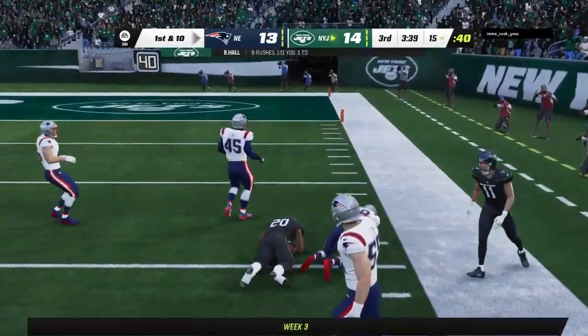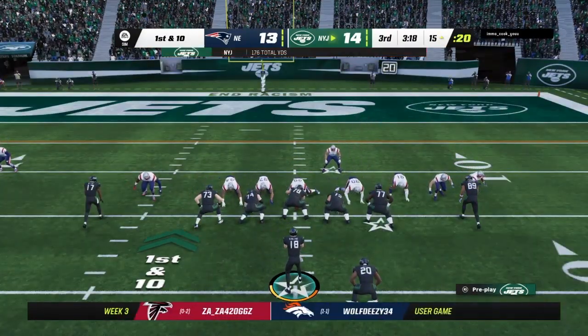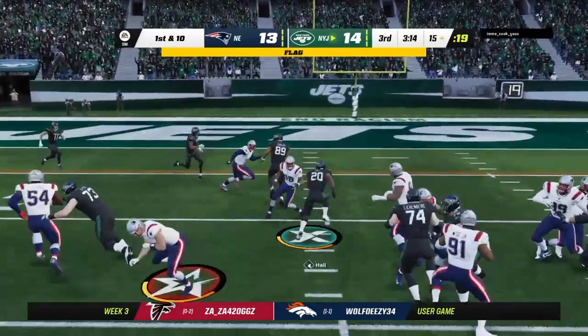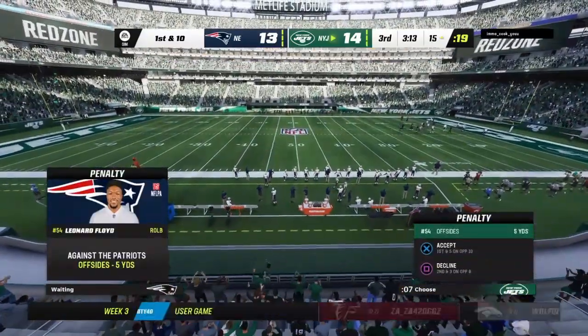And he gets this all the way down to the Patriots' 15. So after the big play, look at this, all the way down at the 15 now on 1st and 10. Here's Hall again, and effective running here. He'll take it down inside the 10.